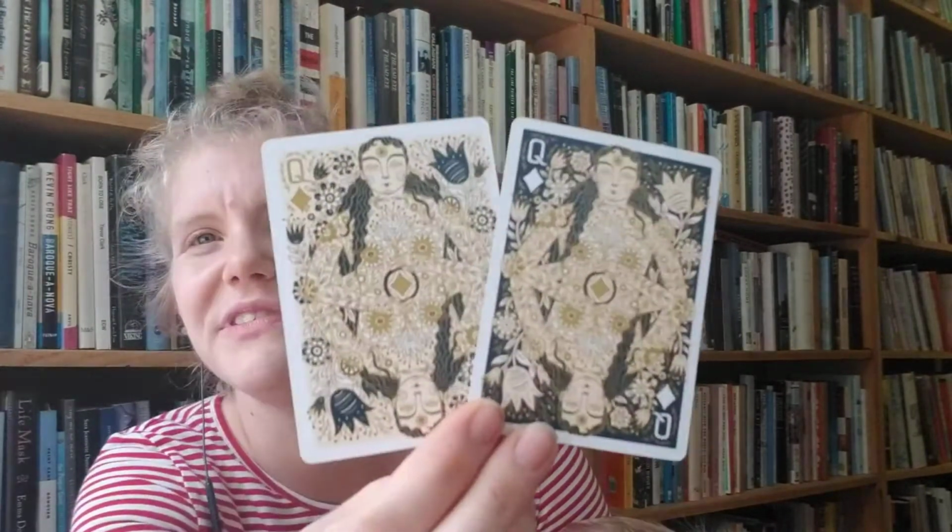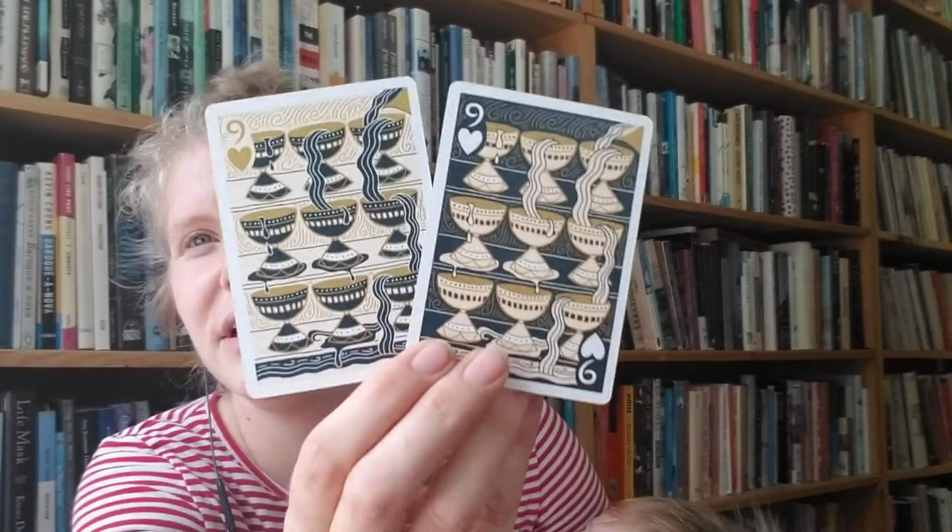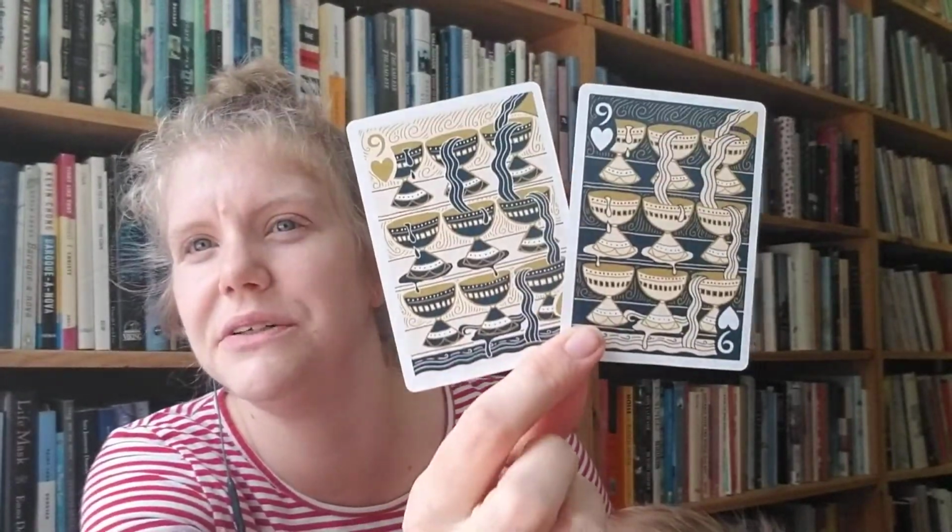The Queen of Pentacles, and there she is. She's very empressy as well. Look at all her, like, I don't know, tattoos and stuff. Very lush. The Nine of Cups, pretty standard, but again, nice contrast between the different use of color on those ones.